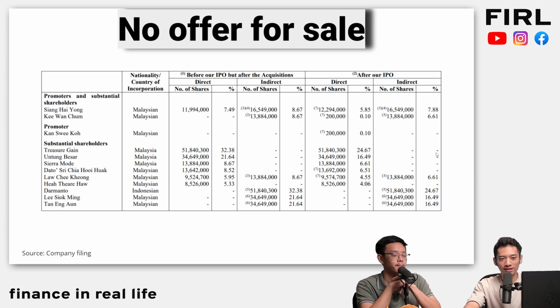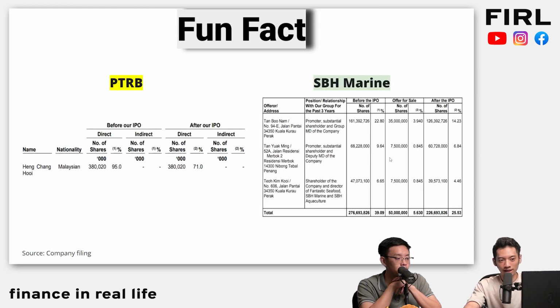Yes, the other way around. Yes, correct. So it's an interesting thing. But what's interesting is their competitor, which is PTRB and also SBH Marine. You can check out their offer for sale. So you can see PTRB also don't sell their own shares. They are diluting their own shares.